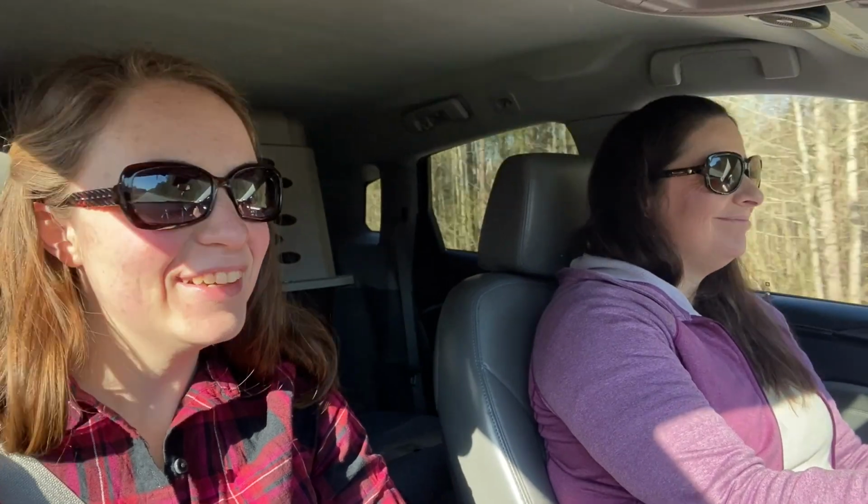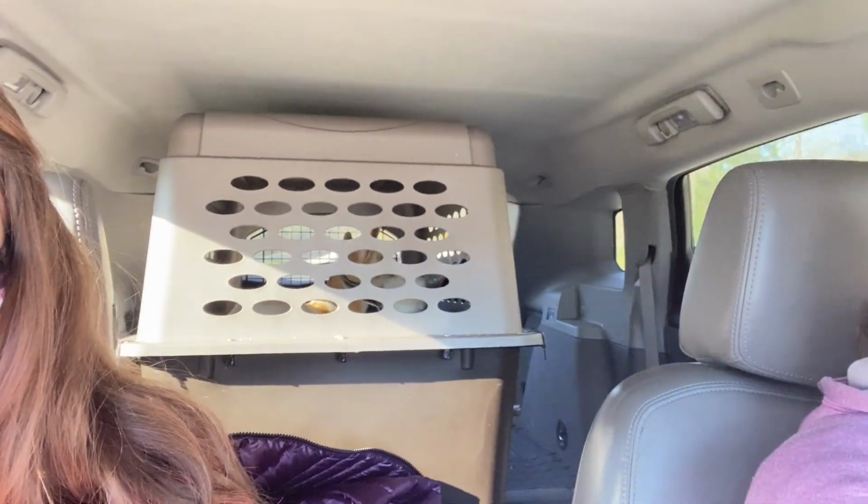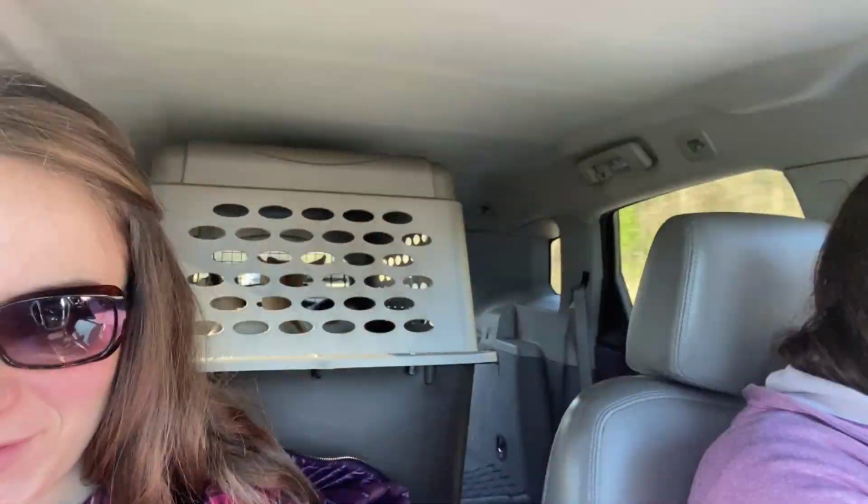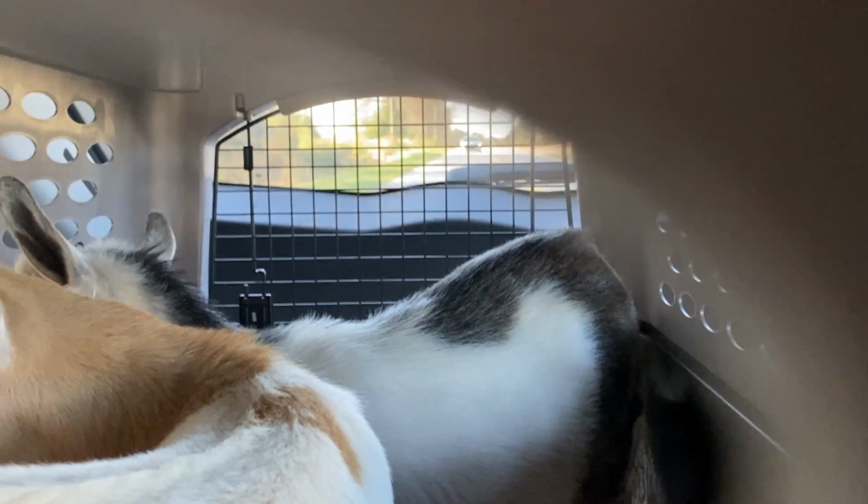Hey guys, so I'm with Mom. She's the driver today since it's going to be a little bit more stressful. We're going to pick up some bottle babies and we're dropping off these little guys in the back. They're going to a home where they're going to have a big pasture all to themselves and they get to be buddies all the time. They're not too sure about the car ride though. What do you guys think?